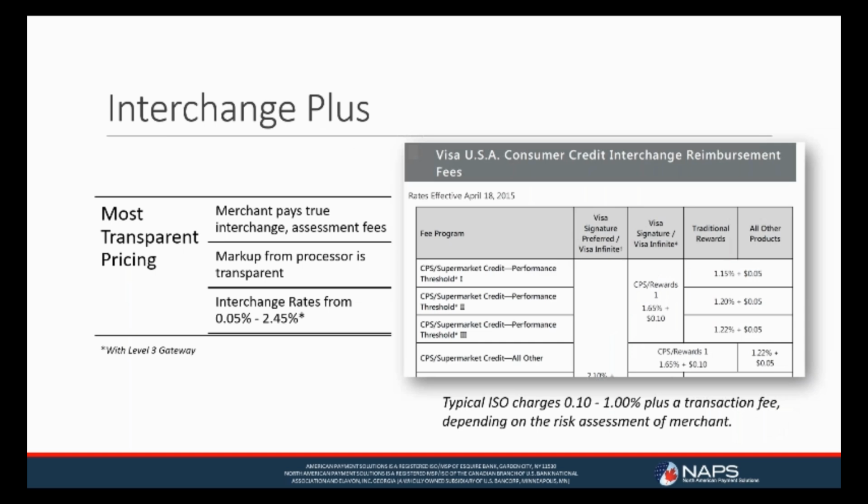At North American Payment Solutions, we only offer Interchange Plus pricing. So this is the most transparent pricing structure, and you as the merchant will be charged the true rate set for those card types taken. These rates are set by Visa, MasterCard, and Amex, and those rates are non-negotiable. So you'll also be charged a markup just like every other pricing tier.